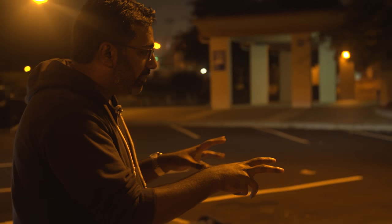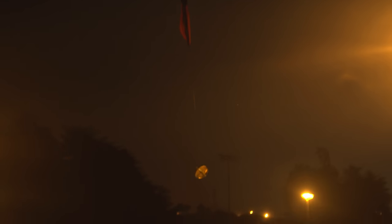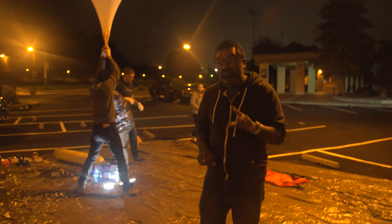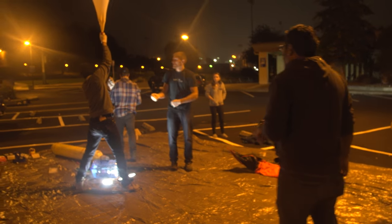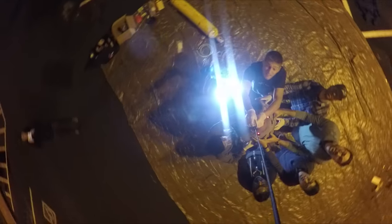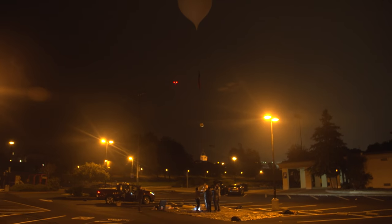So we're just about set for launch. We're just getting the final payload configuration done. The balloon is all full, and you can see it's about to pull one of our engineers out to space. So it's just about go time in just about 1 minute. 10, 9, 8, 7, 6, 5, 4, 3, 2, 1.